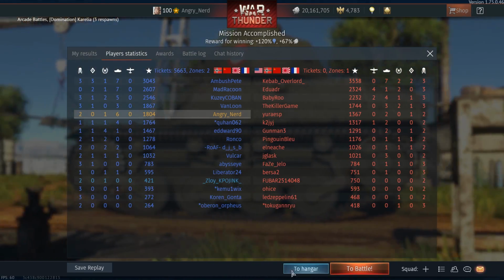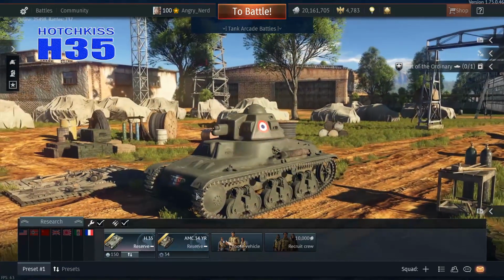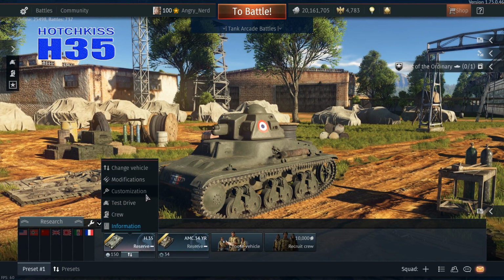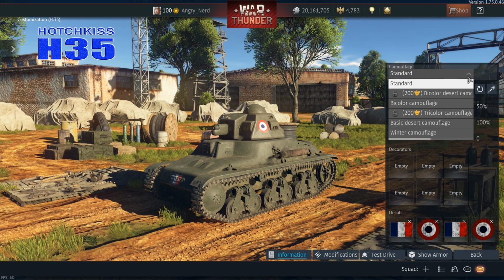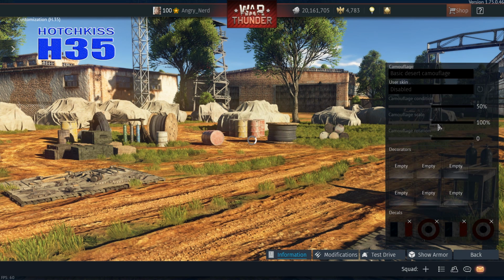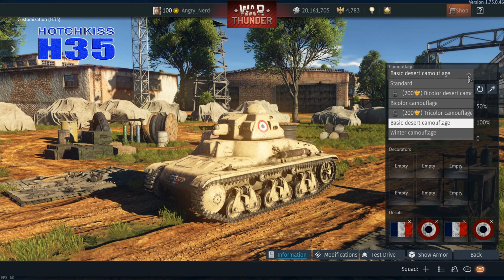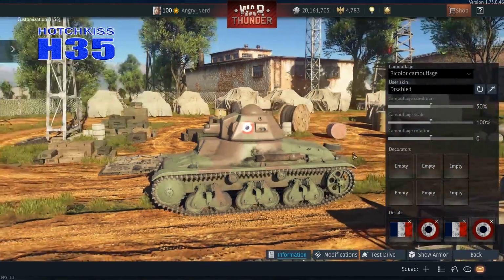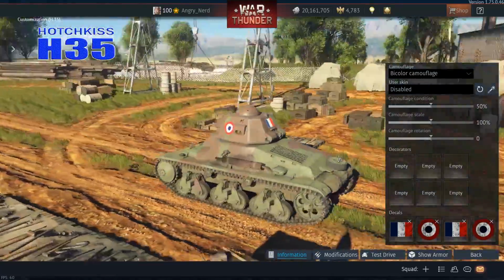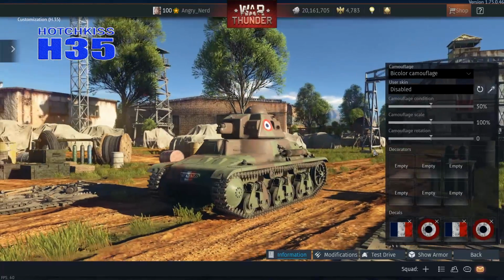So, at least I wasn't in last place, but switch back to the H35 here. Let's take a look at this new camouflage. Minimize that. Where is it? So, this is the basic desert, and we just picked up the bicolor. So, guess it looks all right. So, green and brown.